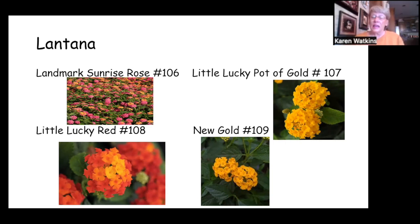And then finally, on our New Gold, it is a mounding variety, and this one has more scented foliage than the other ones do. And lantana, just so you'll know, attract not only bees and butterflies and birds if there's berries, but also the hummingbird moth really likes it, and night moths will come and pollinate, especially the lighter colors like the Pot of Gold and the New Gold. And all of these lantanas are in the Camara family, the Camara genus.